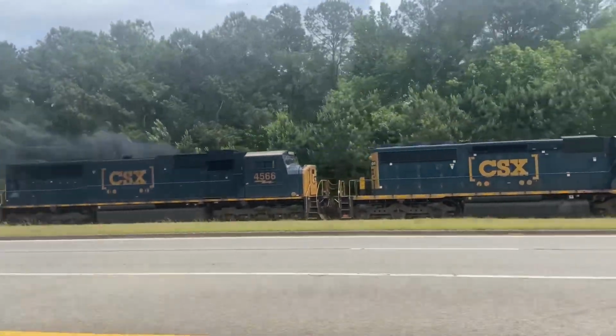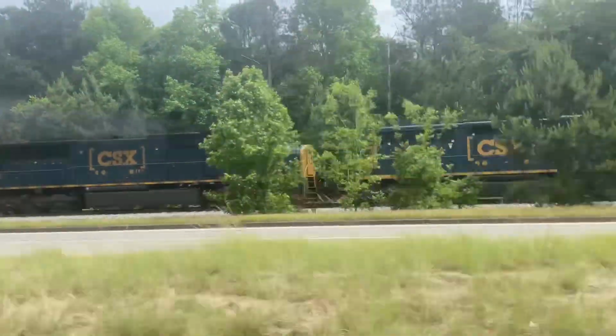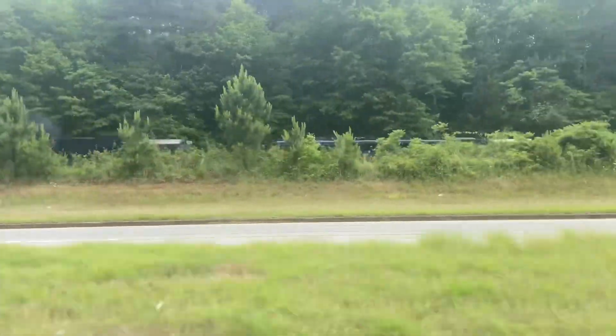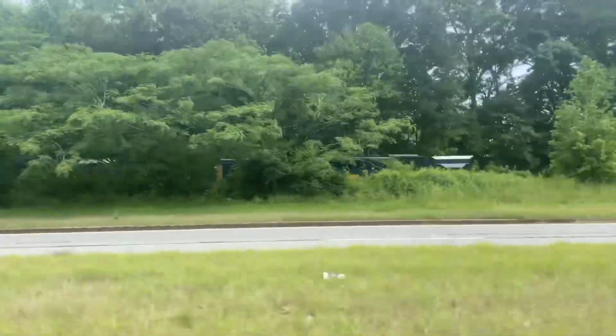It's a beautiful spring day on May 10th, 2021, as we chase empty grain train V812-10 southbound on the CSX Abbeville Subdivision just outside of Hull, Georgia, on its way to Evansville, Indiana.